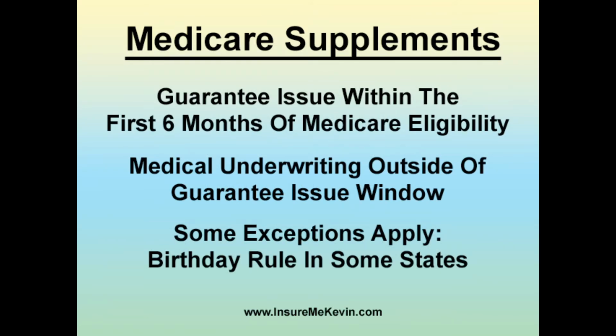When you first become eligible for Medicare Part A and Part B, you will have a 6-month window to enroll in a Medicare Supplement plan with no medical underwriting. That means you won't have to answer any medical questions about your health. You can enroll in a plan of your choice and receive the same rate for your age as anybody else.